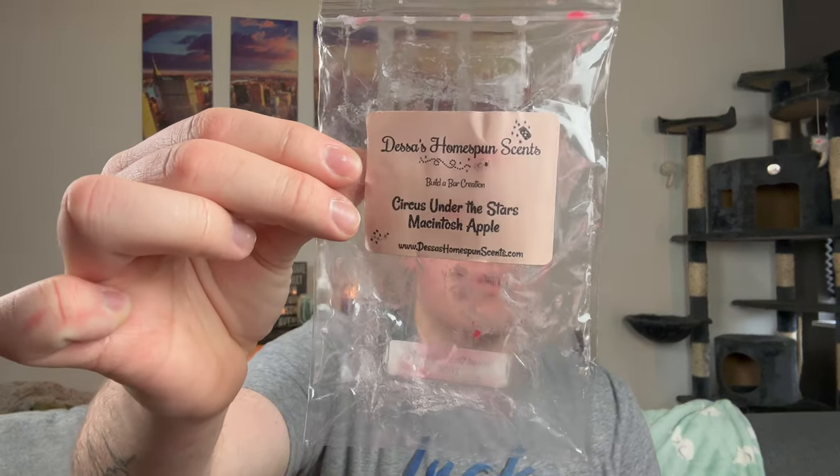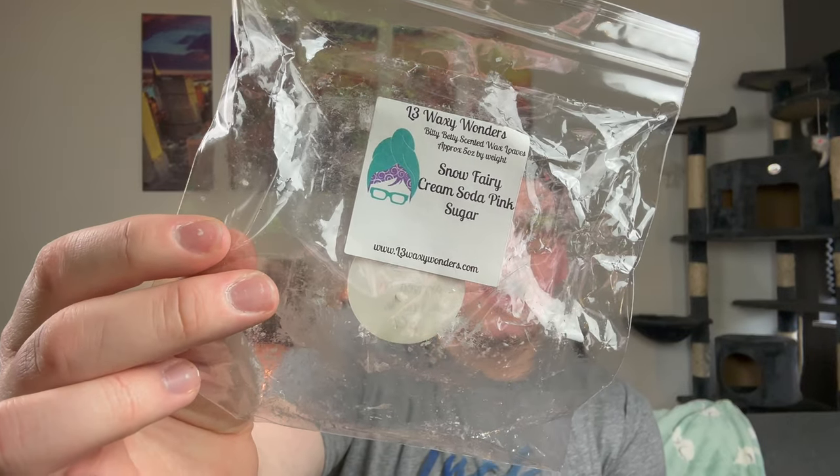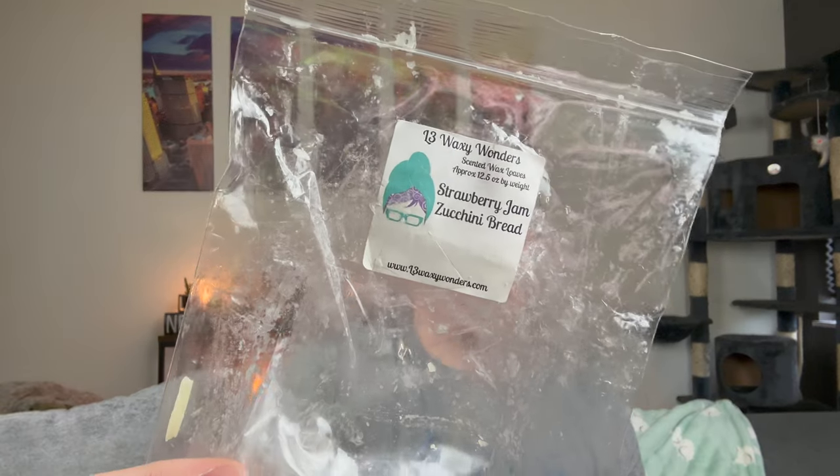I did from Dessa's Circus Under the Stars, Macintosh Apple. This was one of her builder bars. This was nice. Didn't get a super strong scent from it. This is what I'm melting in my office now in the hot plates, and it's really nice. Snow Fairy Cream Soda and Pink Sugar. This was nice. It just really smells like Snow Fairy from Lush. And then Strawberry Jam Zucchini Bread in a loaf.